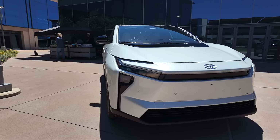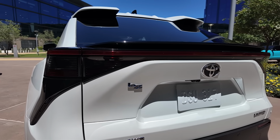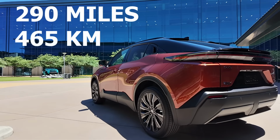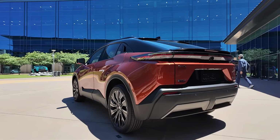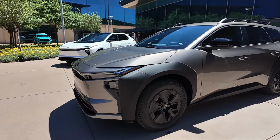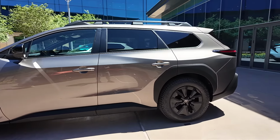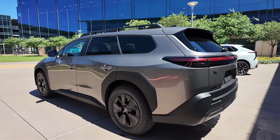Now, if you want all-wheel drive with these two models, you can go with the optional dual motor version, which, thanks to having that second electric motor, produces 338 horsepower, and you get a driving range of up to around 290 miles or 465 kilometers on a charge, which is not too bad. And then finally we have the Woodland, which is the most powerful one of all. Thanks to more powerful motors, it produces 375 horsepower, but it also has the shortest range, around 260 miles or 418 kilometers. Okay, that's enough numbers.